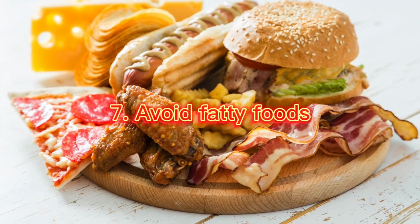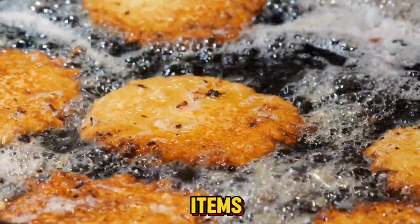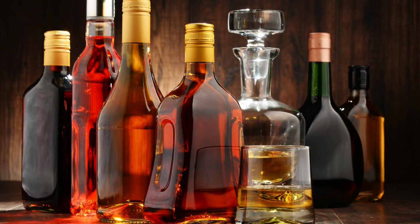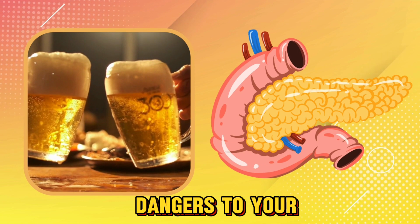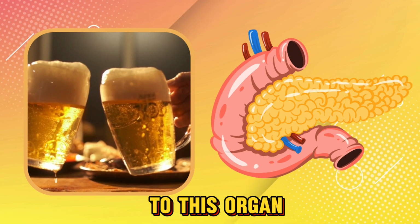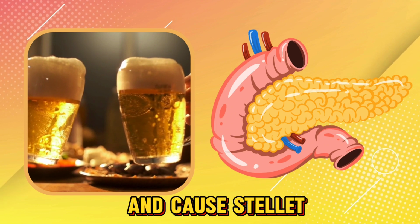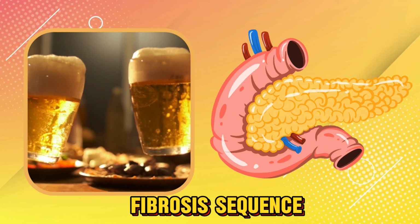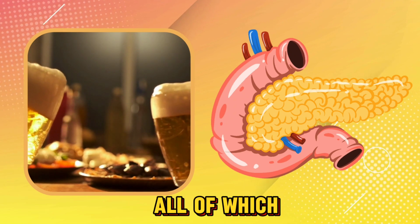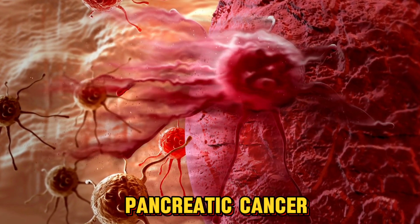7. Avoid fatty foods. Fatty foods, particularly those from animal sources and deep-fried items, can cause inflammation that harms the pancreas. 8. Avoid alcohol intake. Binge drinking alcohol poses significant dangers to your pancreas, including the risk of dehydration, which exacerbates harm to this organ. Research indicates that alcohol and its metabolites damage the acinar cells in the pancreas and cause stellate cells to initiate the necrosis-fibrosis sequence. This can result in dead tissue, atrophy, and fibrosis, all of which are indicators of pancreatic inflammation. Additionally, it can promote the development of pancreatic cancer cells.